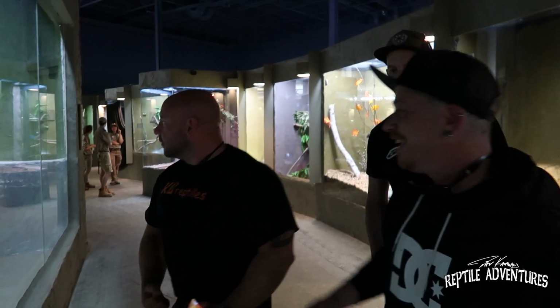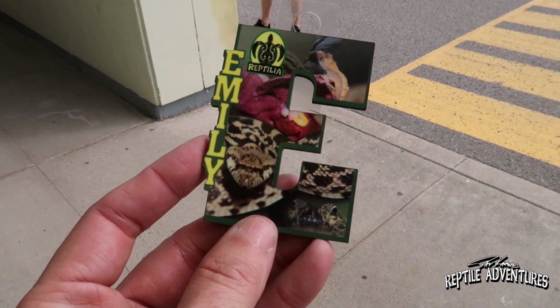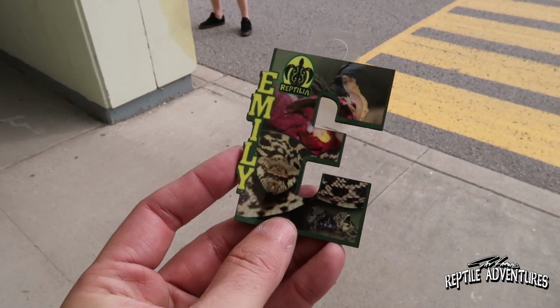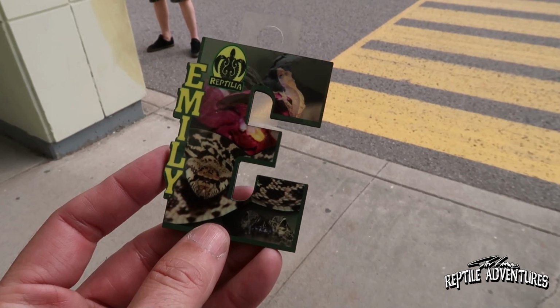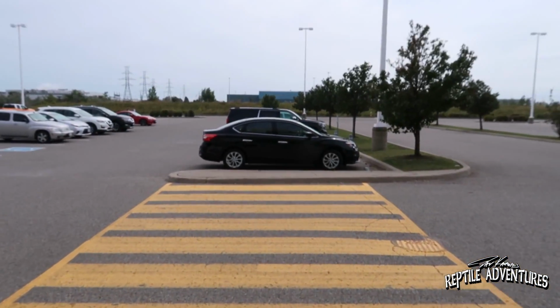That's right. All right, so as always, exit through the gift shop, but look what I got for Emily from Snake Discovery. It's got a bull snake on it. We both love bull snakes. I'm gonna give this to her as a present. I hope she doesn't see this video before I get a chance to give this to her. But on to the next location.